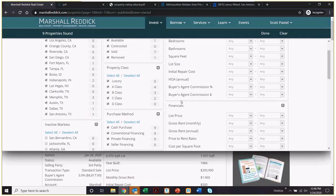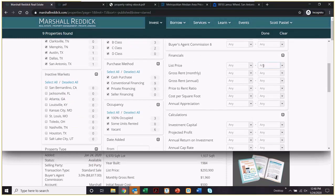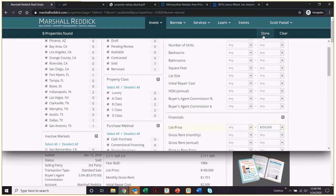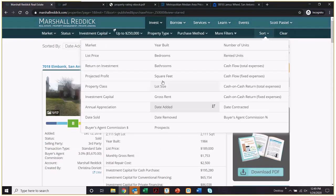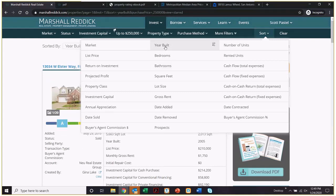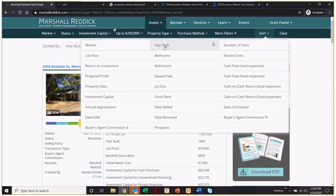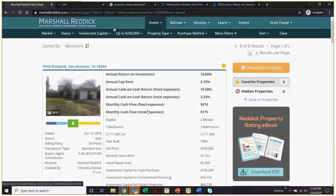So yeah, you can use all these different filters on our website, based on list price. Say you want to stay under 250,000. Click done. You can also sort properties on our website. So if you want to see properties that are newest or oldest, you can click on year built as an example. You can sort based on bedroom, list price, a lot of different sorting options here.